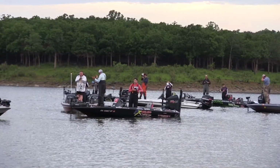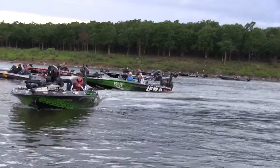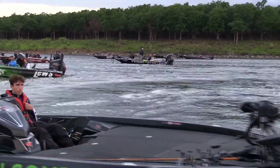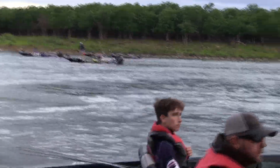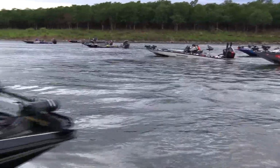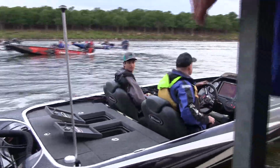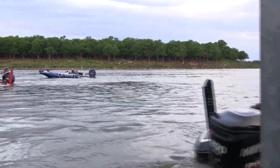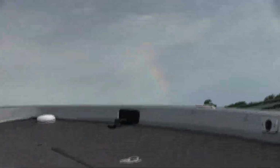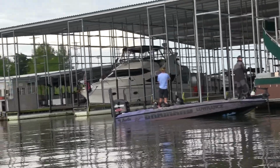The event started with a morning lineup of all the fishermen and their team member as they take off for the start of the tournament. Okay, bud. Where are you off? Number three. The teams spread out across the lake in search of big bass.